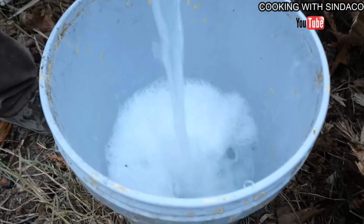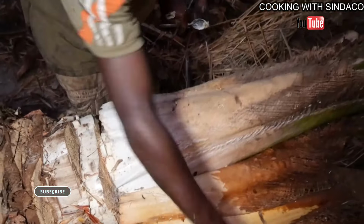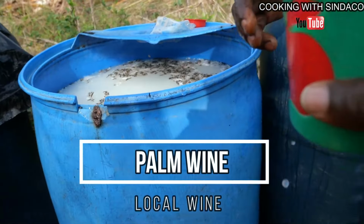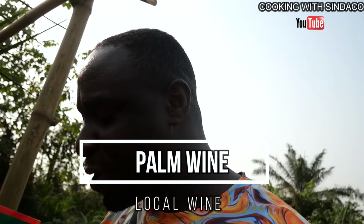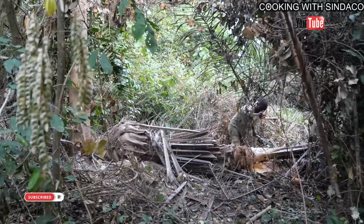Palm wine, known by several local names, is an alcoholic beverage created from the sap of various species of palm tree. It is known by various names in different regions and is very common in Africa, the Caribbean, South America, South Asia, and Southeast Asia. The sap is extracted and collected by the tapper. We normally call them the palm wine tappers.